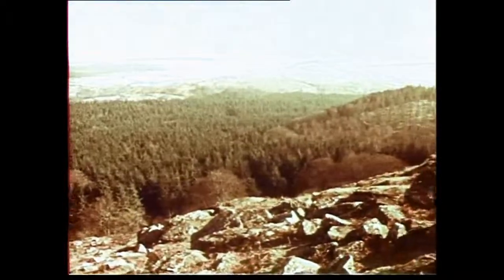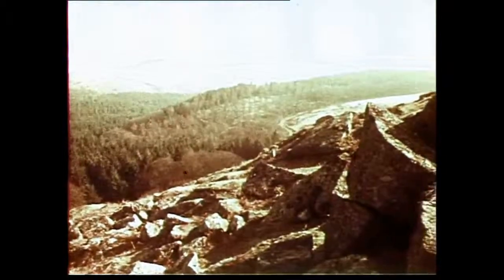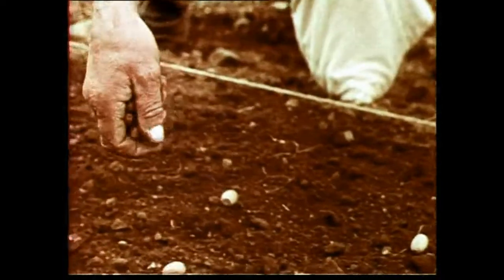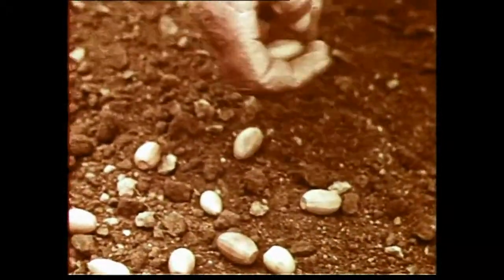In addition to hardwood, oak and beech, 4 separate varieties of conifer are cultivated: the Sitka spruce, Norway spruce, Japanese larch and Scots pine. And all from seed in Burrator's own nursery. Acorns are planted which, in over 100 years' time, will have grown to mature oak trees.